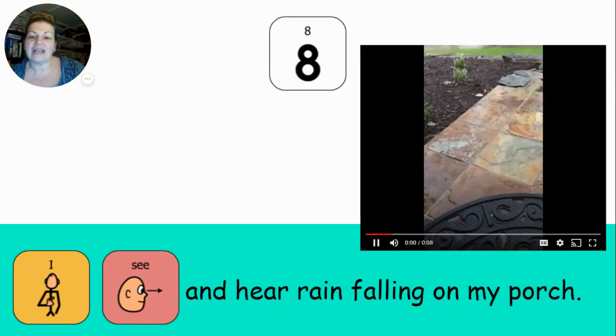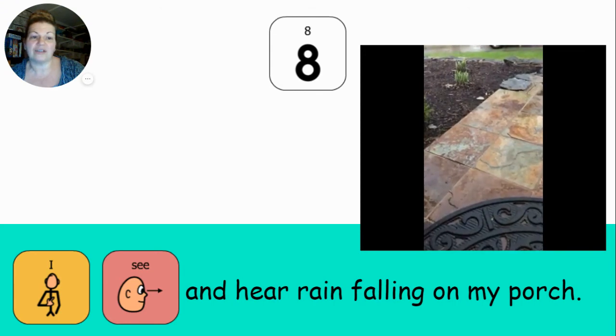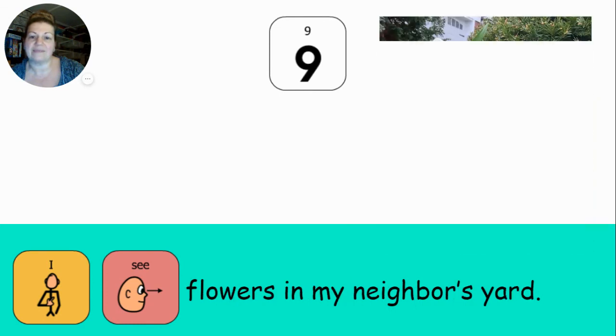So number 8, I see and hear rain falling on my porch. So the other day it rained, and there's those plants in the background. They had gotten so big. So we hear the rain and we see the rain. It's not always fun to go outside in the rain, and sometimes we like for it to be sunny and nice, but rain is an important part of watching the plants grow and having a beautiful summer out there. So we need that rain. It's good for our plants.